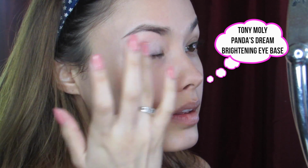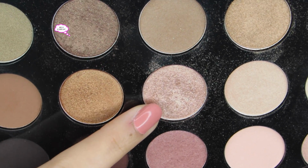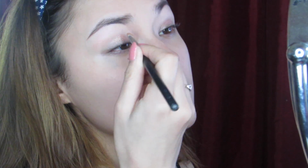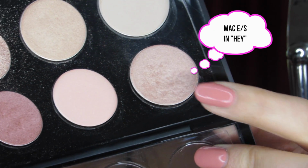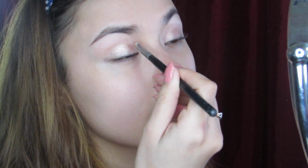Of course, I'm going to base my eyelid, or prime my eyelid I should say, so that my eyeshadows last all night as well. Then I'm going to take this shimmery peachy pink color from MAC in Honey Lust, and I'm going to apply that all over my eyelid. And then just to make my eye look even brighter and more awake, I'm going to take this color in Hay, and I'm going to apply that to the inner third of my eye and the inner tear duct of my eye.